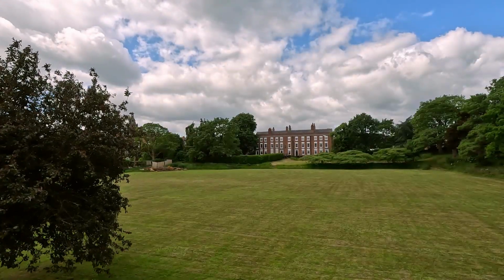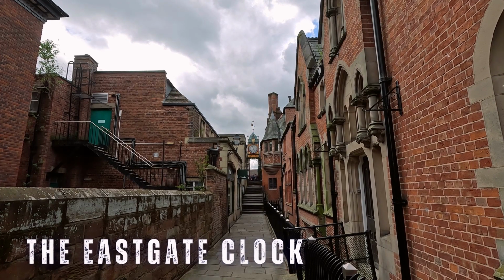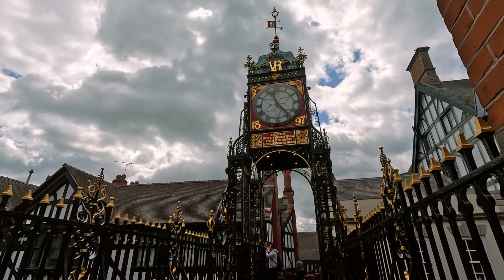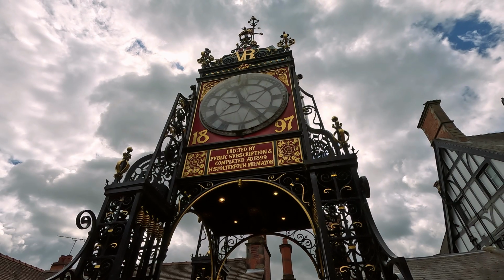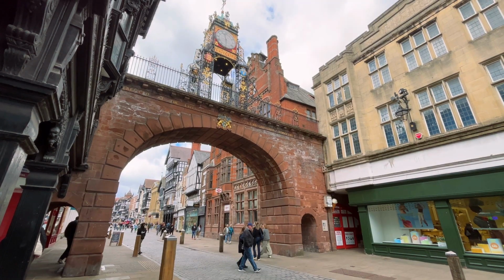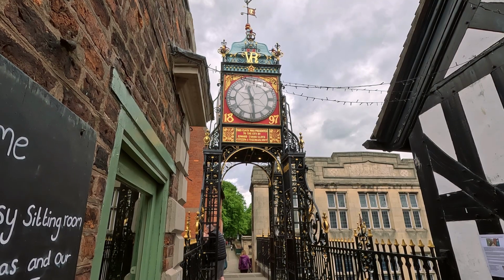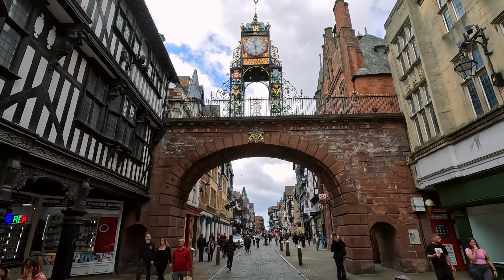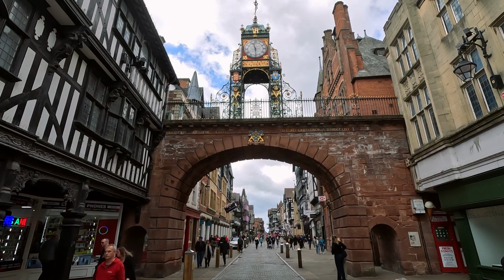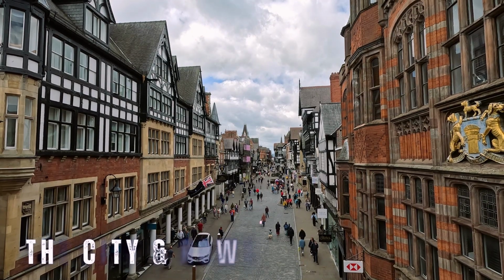But next up, whilst we're still on the walls, is the thing that Chester is probably most famous for, the Eastgate Clock. And now I'll give you the line that every YouTuber who comes to Chester gives. Take it away. It's the second most photographed clock in the UK, second only to Big Ben. And there it is. Eastgate has served as a gateway to the city since Roman times. The current arch dates to 1768, and the clock was added in 1899 to commemorate Queen Victoria's Diamond Jubilee 2 years earlier.